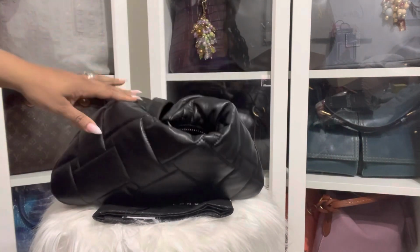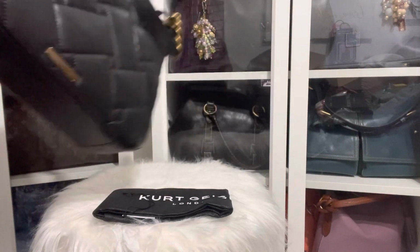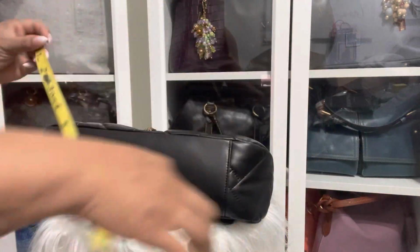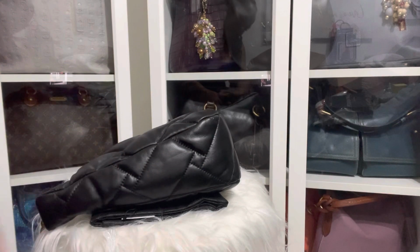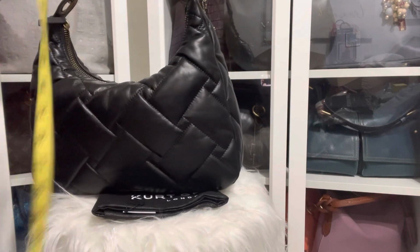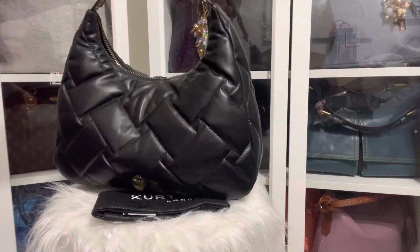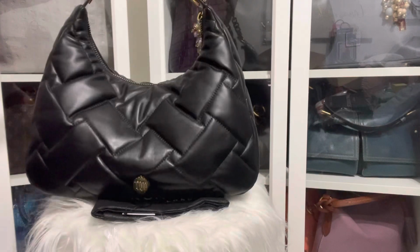And what I'll do, I'll share the dimensions of the bag. Since I still have the measuring tape here, I will measure the bag. From side to side, the bag is about 15 inches. The bottom is wider, and it goes narrower toward the top. The top portion is about 3 inches, and the bottom is probably about 4 to 5. The shoulder strap, measured from here to here, is about 14 inches. I believe this will definitely pass the elbow test.